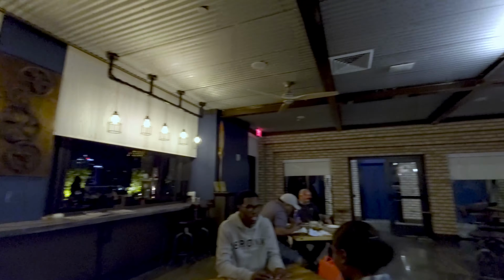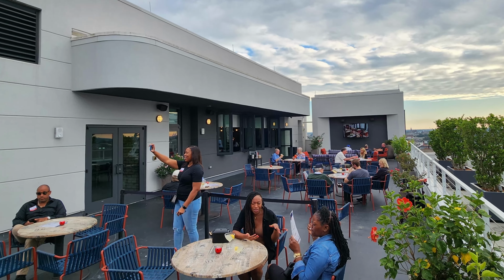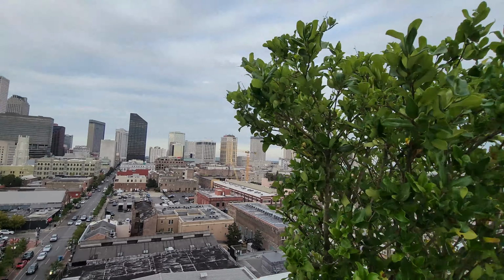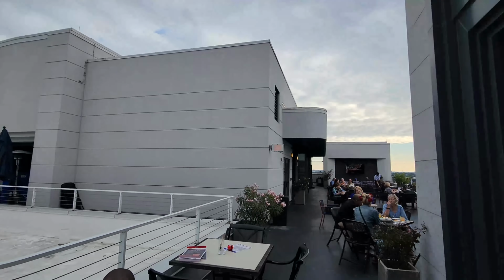So you might need to get here a little bit earlier if you want to make sure you've got a place to sit inside or outside, as most of my visits of late, it's been pretty packed in here. Of course, this view alone is certainly worth your effort, I would say.